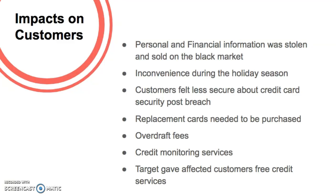So replacement cards needed to be purchased, which was another inconvenience as well as an added cost. So were overdraft fees. And then a lot of customers also bought credit monitoring services that were costly. But then Target gave affected customers free credit services, and they opened this up to definitely affected customers and customers who thought they might be affected.